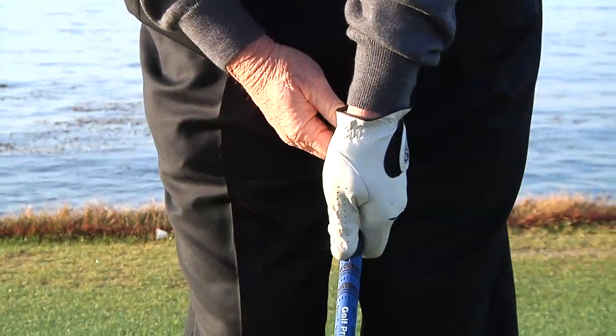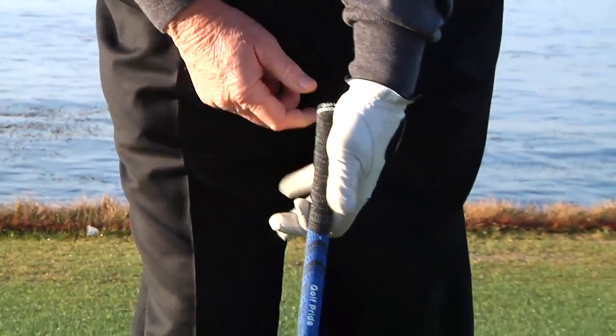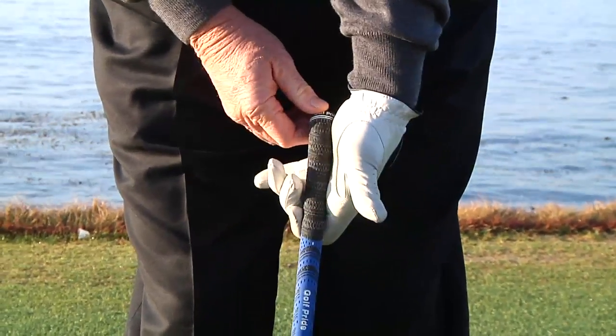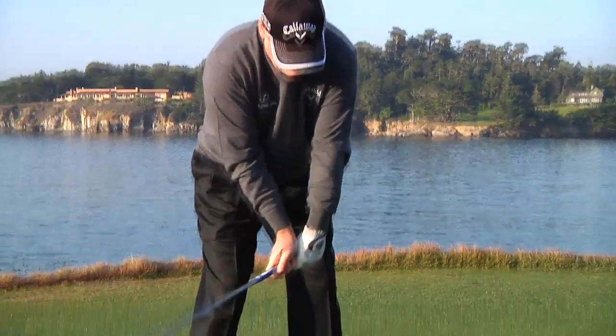You want to start with your left-hand grip, and what you want to do is get it on that pad here and on that finger, and then just wrap it around there. Some people might look at the weak grip. Both hands, V's were at my left shoulder, which is really a weak grip.